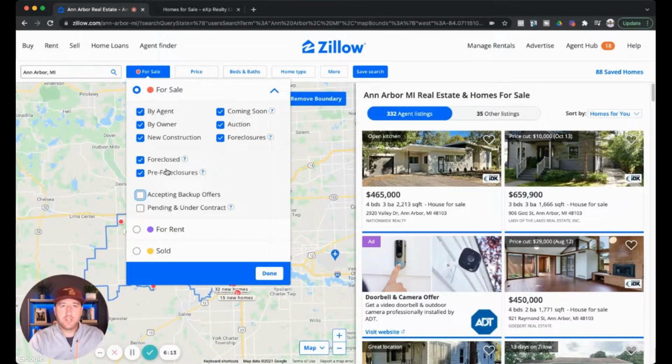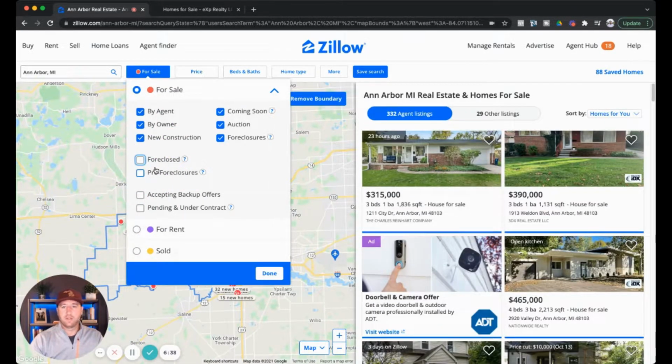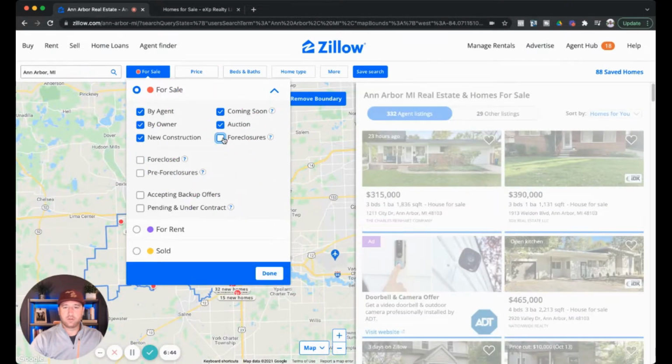So as these homes appreciate quickly, somebody that may be in default or struggling to make their payment and going to lose the home because they can't pay that mortgage, these people would much rather just sell on the open market and get top dollar for their home than go into foreclosure and lose their home to the bank. Right? That's just the reality of it. So when we take these off, pre-foreclosure, foreclosed, it didn't even make a dent, right? Still 332.